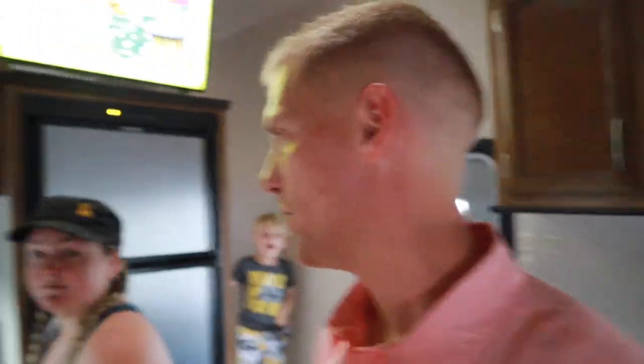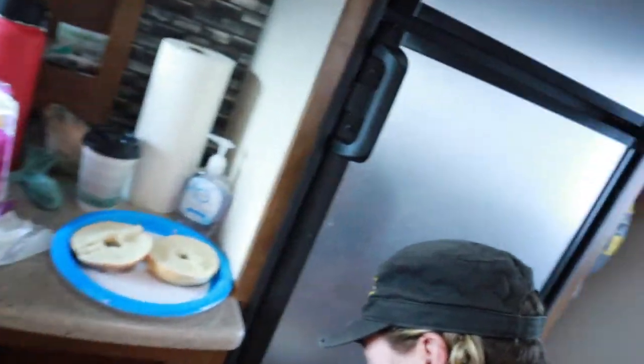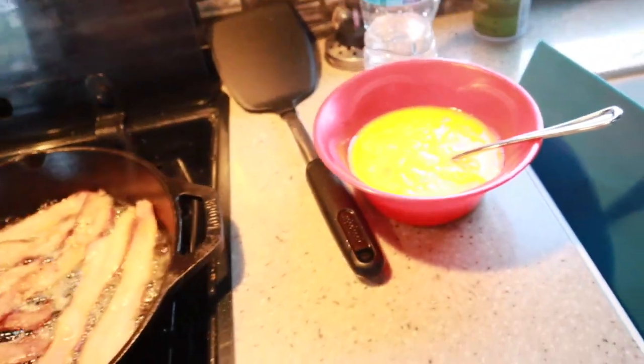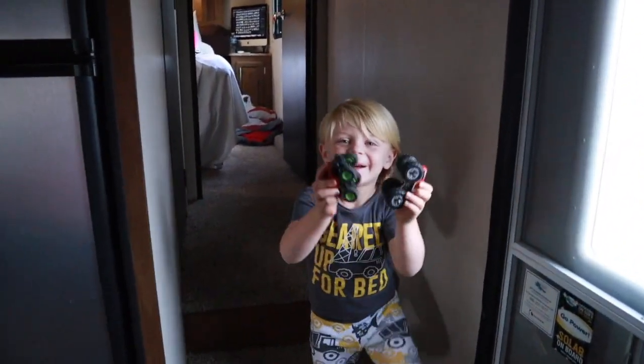Good morning, guys. What does a morning look like in the RV of the Frenchies? Well, a little something like this. A little something like that. A little bacon. Got a little breakfast going. We got Declan. What are you doing, Declan?